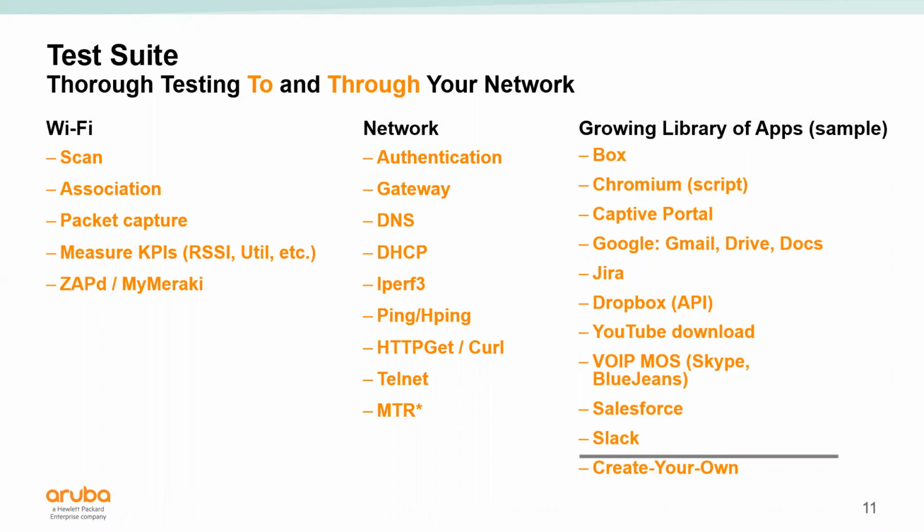From a Wi-Fi perspective, we're able to scan, associate, packet capture, as well as look at some of the KPIs, things like RSSI and utilization, that you normally wouldn't be able to see from a client's perspective without some kind of on-site survey. From the network portion, we can see things like authentication, DNS, DHCP, ping, iPerf, Telnet, really a full suite for your internal network.